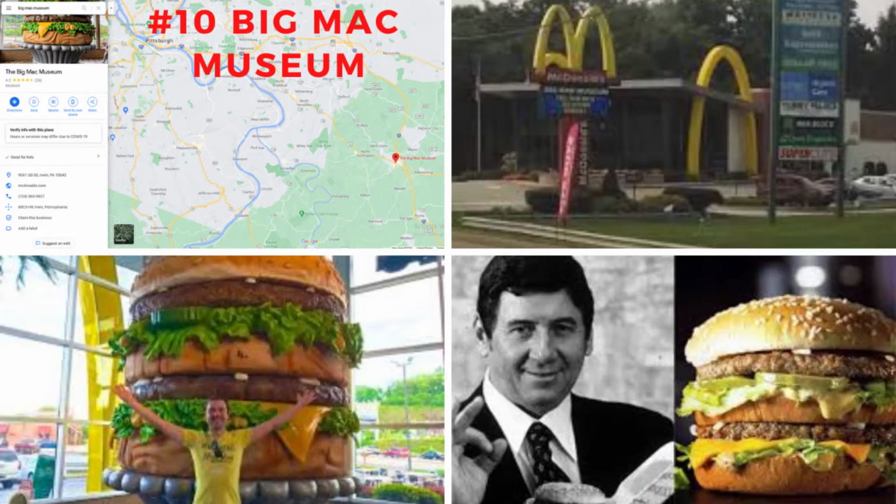Number 10 is a trip to one of the most unique McDonald's restaurants you will ever visit. On Route 30 in Irwin, you will find the Big Mac Museum inside the McDonald's. It is not a large museum or even a small museum, but there is a display that chronicles the history of the Big Mac, which was invented in Pittsburgh.